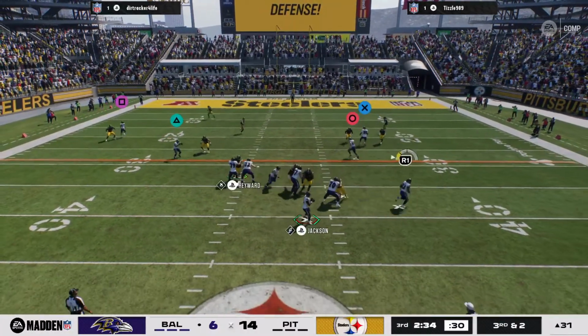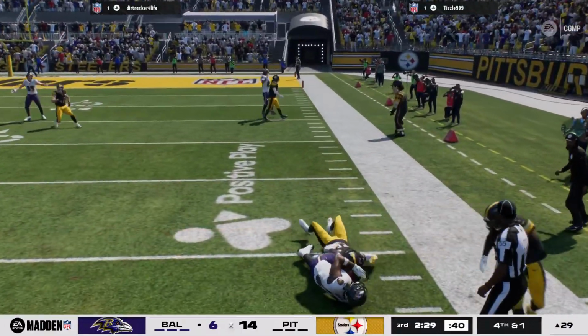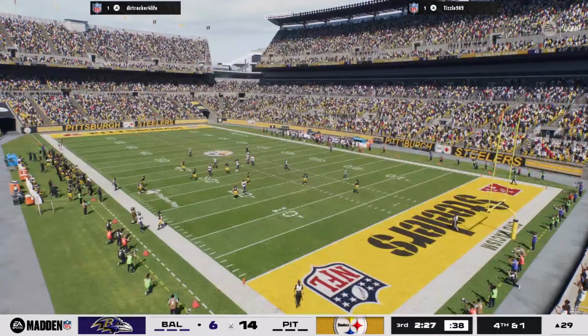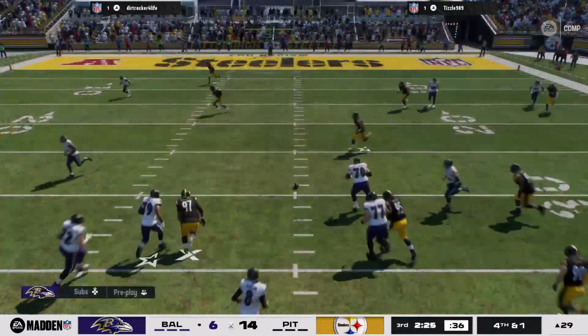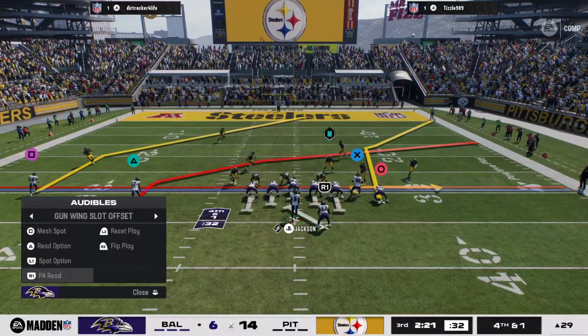3rd and 2. Here's Jackson. That pass pulled in by Henry. And this spot is going to be close, but he does not have that first. They're going to face 4th and short. Dose of the hurry-up here. Brings up 4th and 1.